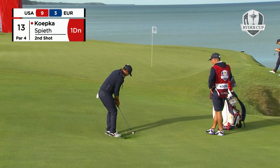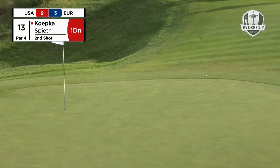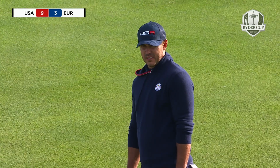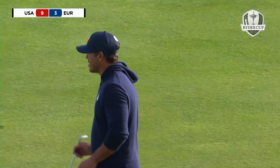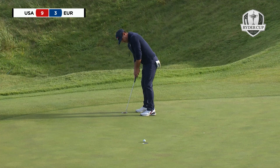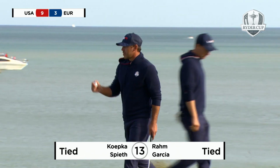Here's Koepka's second at 13. Delicate here. At least on the upslope, that helps. And that's not a bad lead. If you'd gone too high, it would have shot forward and slightly to the left. I read that one right. A little fist pump from Koepka.